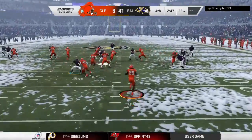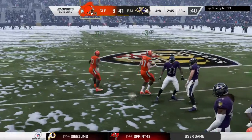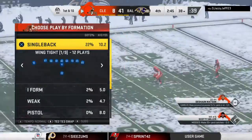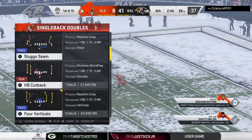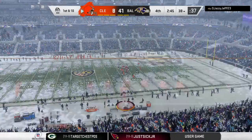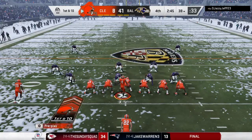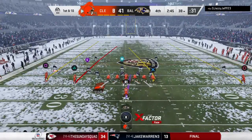This one taken from the 7. And he breaks it all the way out to the 38-yard line. Great return. At their own 38-yard line, the Browns drive is about to get started. 56, hey, watch the screen. Watch the screen. Watch the screen.